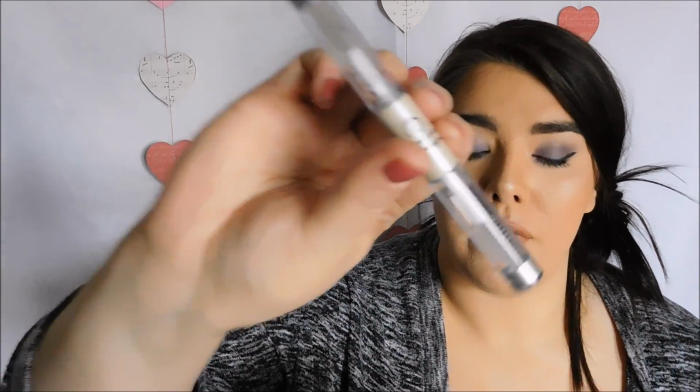I'm going to go ahead and just set my brows with my brow gel from e.l.f. It's just a clear gel, and I'm just going to take this and just run it through my brows so that they will stay in place.